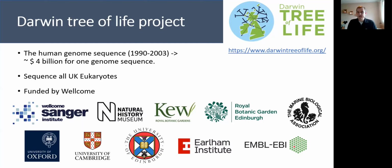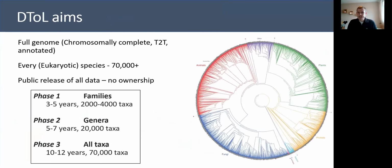So you see here just some of the key partners that we have involved with the project, and it's funded by the Wellcome Trust. The aim of the project is to produce full genomes, so that's chromosomally complete, telomere to telomere, so all of the genetic material of a species, as well as a significant portion of these being annotated, so the actual genes labeled on those genomes. This allows the genomes to be used by a wide variety of different researchers. We want to do this for every species of eukaryote in the UK eventually. So that's over 70,000 species from the most recent lists.